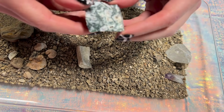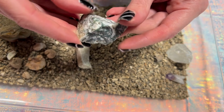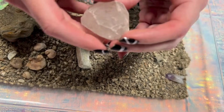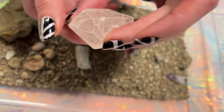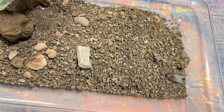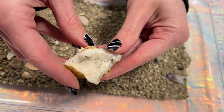This is a really pretty one right off the bat. I believe this is a tree agate. Really excited about this one. It's got some really pretty quartz pockets. I can see this one from the top. It's a good hunk of clear quartz. Not a full tower, but it's a good sized little chunk. Here's part of a geode. Good little quartz pocket in there.